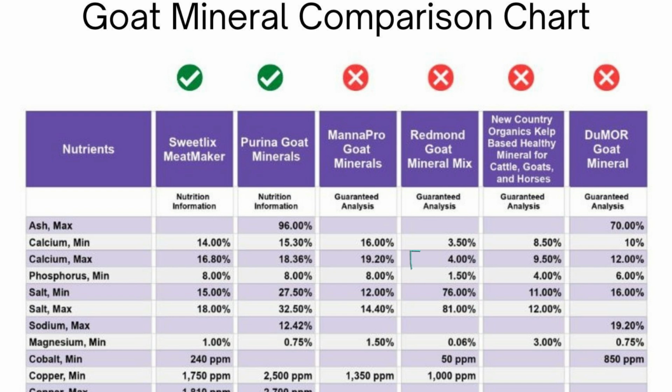Like the Redmond goat mineral here has only 4% calcium, which is really nothing. I mean, that's not helpful to a goat in milk or whatever. And here's the problem, because it's 76% salt. But that makes sense. I mean, Redmond is a salt company. And so most of their products are just very high in salt. You notice most of these others are between 15 and 27% salt. They're not as much. So they're going to have higher amounts of actual, true, legitimate minerals in them.